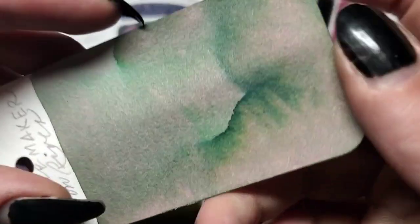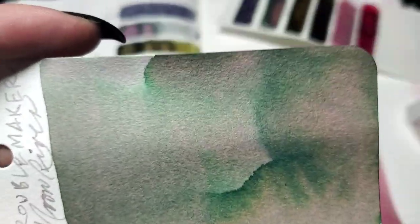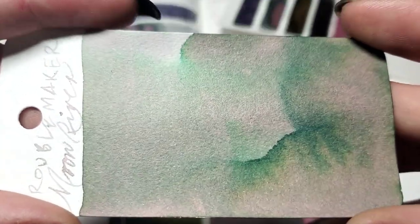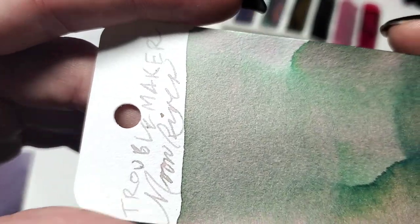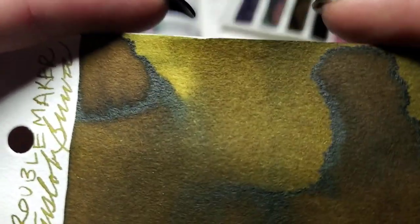Troublemaker Moon River. Can't see quite as much of the color variation on camera, but it doesn't look completely different. This is not a Birmingham Armadillo situation. All the green and the pink and the gray, and oh, so good. Just a Buwa. Again, that black sheen. Majestic.